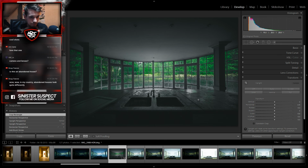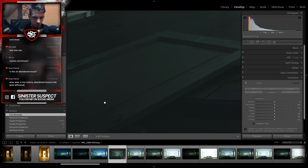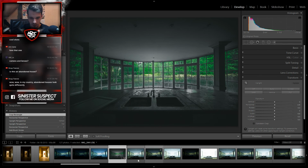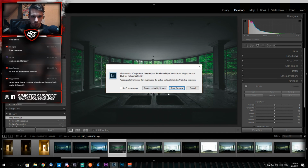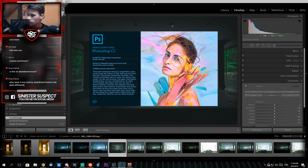Now, I want to try removing that door. I want to see if we can do that today. We have about half an hour in this stream left, so I think that will be a good moment to try and remove that door. Shouldn't be too hard, I think. Let's try and open up this photo in Photoshop. Yeah, open anyway. So let's see what that's gonna do. Let's see if we can actually remove it. So let's just wait for that to open up.